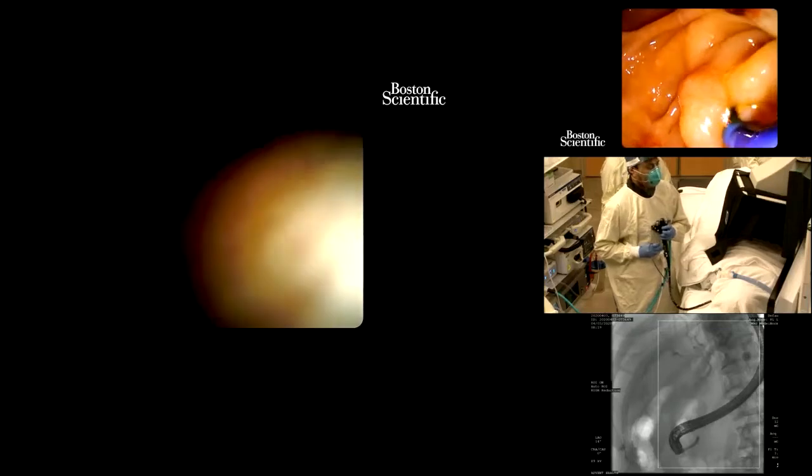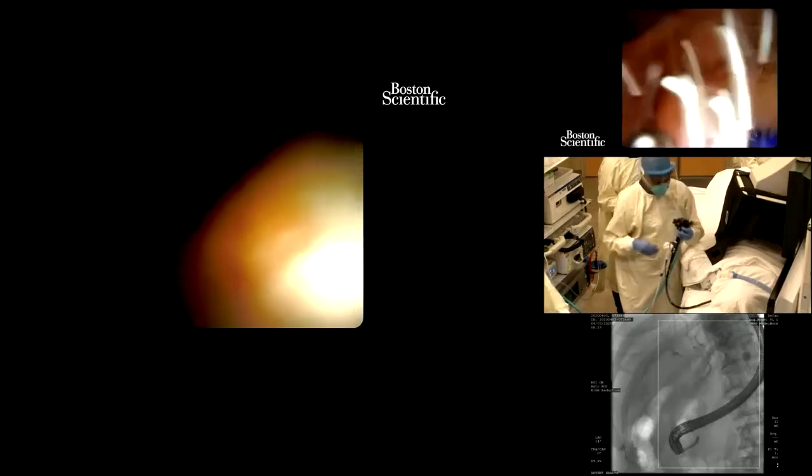One of the viewers is asking about the processor, whether it's the same processor as the SpyGlass. A good question. I don't think that has happened yet. I think that might be one of the developments that will be very interesting to see, if we can have two plug and play in the same processor. So we have two different processors: a processor for the disposable duodenoscope, and another processor for the SpyGlass.